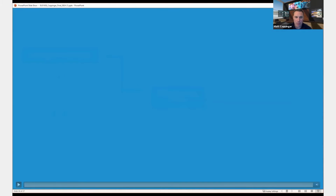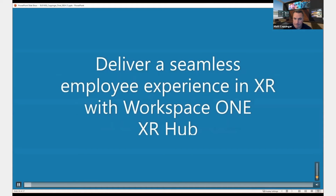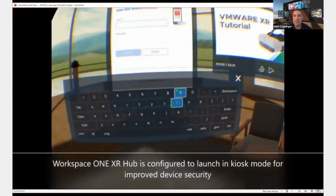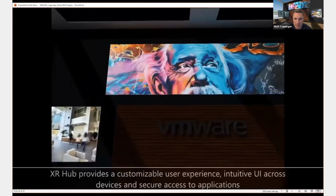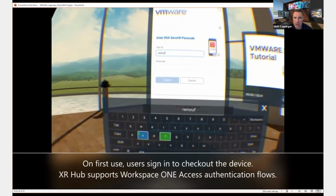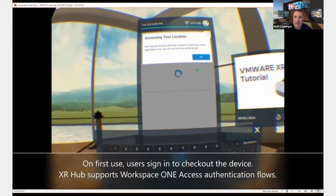So what I want to do is wrap with a demo of Workspace ONE XR Hub and show you this in action. So this is a customized lobby that you can completely customize, with a customizable tutorial video. You've got the authentication flow. This 3D environment is one that VMware's created, but you'll be able to import all your own models. You can customize the art, you can customize the logo, or completely customize the environment and background. A user will log in, and we support, as I said, multi-factor authentication here. We're using RSA SecurID to log the user in.